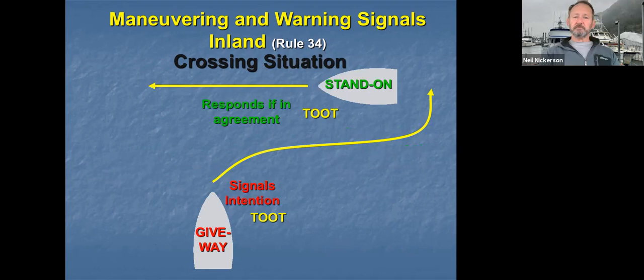Crossing situation. Once again, preferred action, alter course to starboard. Pass the stern of the vessel. Inland rules, I'm going to leave you on my port side. So I'm going to sound one short. And if stand-on vessel agrees, has to sound the same signal back, one short.